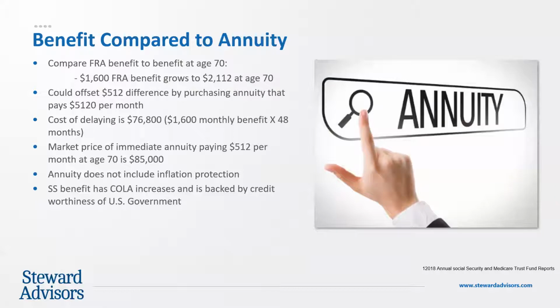I'd like to tell you a story about a client that we began working with about the time she turned 70 years old. And this was a single woman. She was looking for ways to increase her regular monthly income. And she was really concerned about market volatility and wanted to purchase a fixed annuity that would give her an additional $500 a month of income on top of her Social Security benefit. And she had claimed her Social Security at age 66.